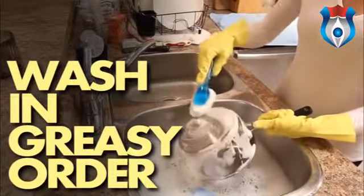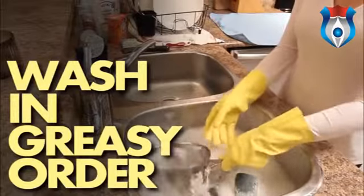Number 9, wash in the right order. Now this is pretty intuitive. You want to wash your dishes from the least greasy and the least dirty to the most greasy and the most dirty. So it usually goes something like this.